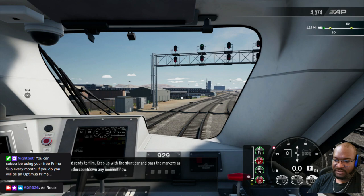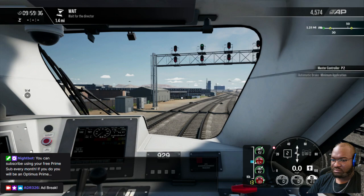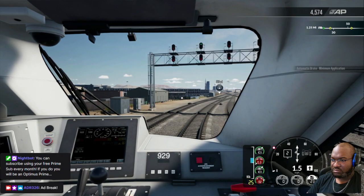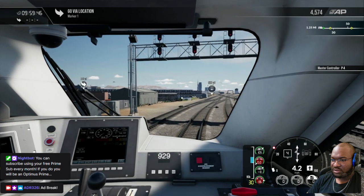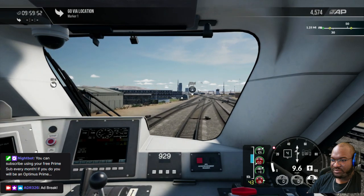While the crew is in position, ready to film, keep up with the stunt car past the marker. As before, the director will begin the countdown in a moment.